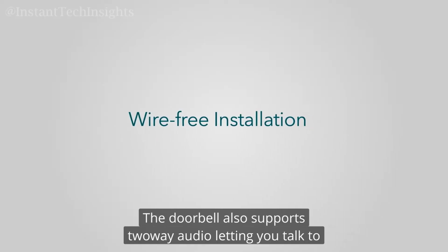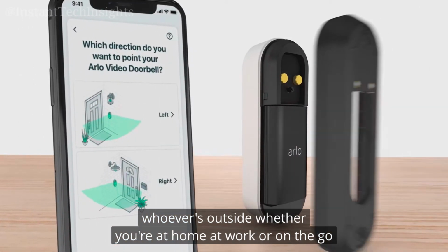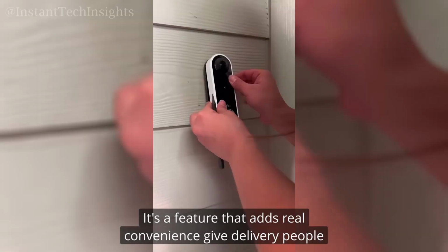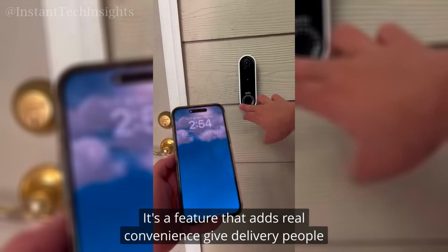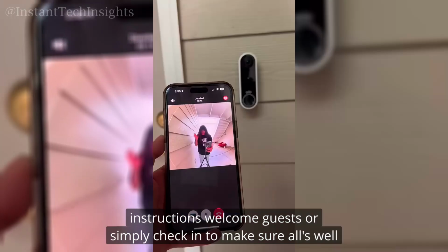The doorbell also supports two-way audio, letting you talk to whoever's outside, whether you're at home, at work, or on the go. It's a feature that adds real convenience. Give delivery people instructions, welcome guests, or simply check in to make sure all's well.